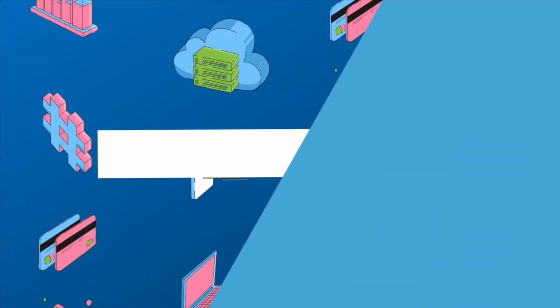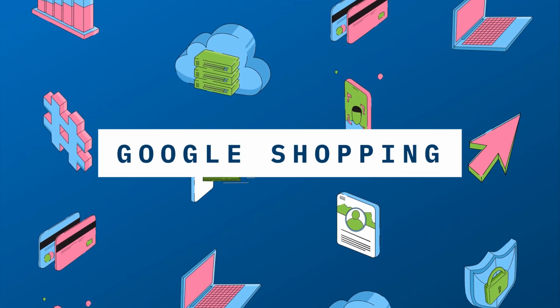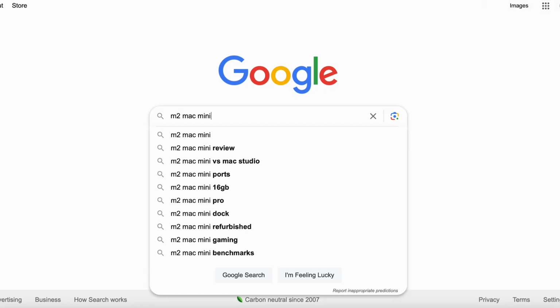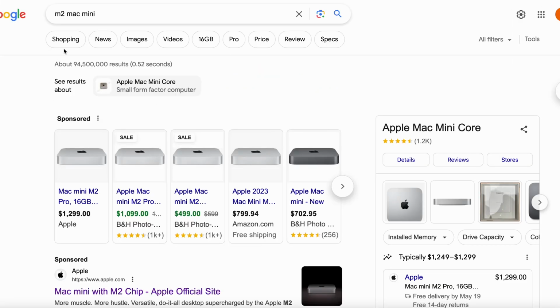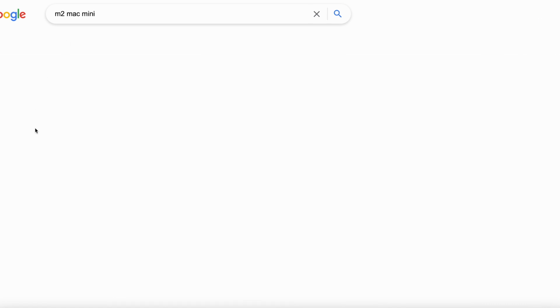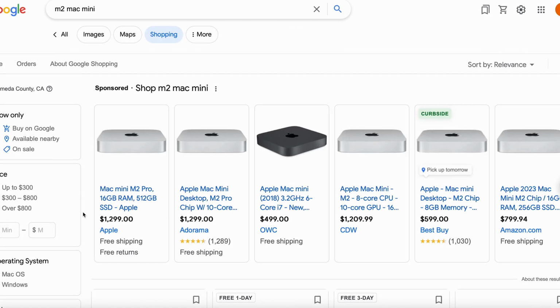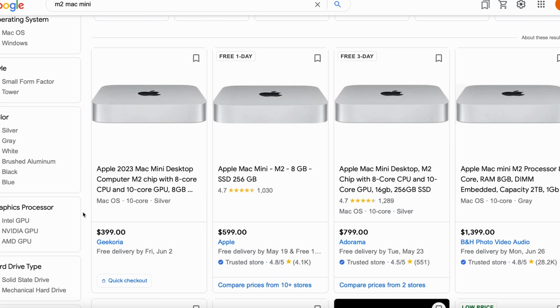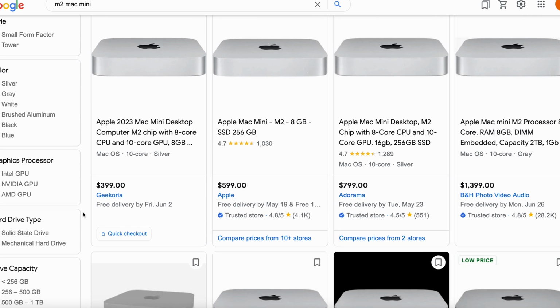Okay, now we're going to talk about the fourth tip, which is honestly a little convoluted, but in my opinion is totally worth it. Did you know that when you want to make a purchase of any kind, it doesn't necessarily have to be Apple, Google Shopping really does a lot of the homework for you. Simply go to google.com and type in the Apple product that you're looking for. Once you hit enter, filter your results by clicking on the shopping tab, which will show you retailers from all over the internet who are selling either new, open boxed, or used options of the product that you're looking for.